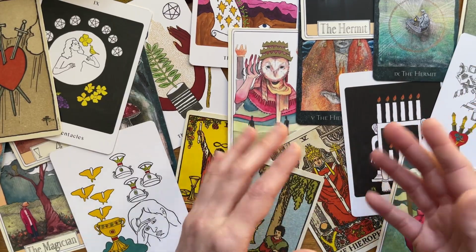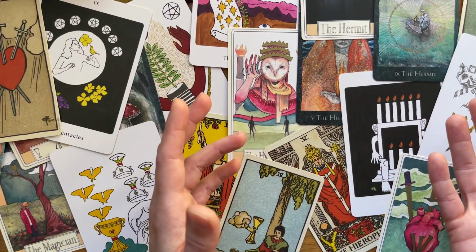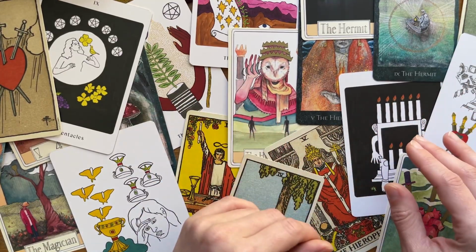Of course, I've got to throw in my fun, like, here's a bunch of decks, let's look at them, or here's some pairings I'm loving, let's look at them, because that's very enjoyable to me as well and is a part of my practice. So I will definitely be interweaving this topic amongst my other videos as well.